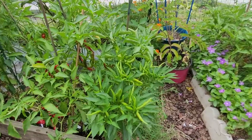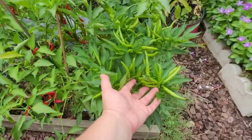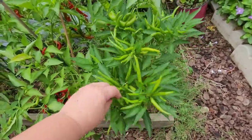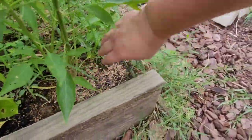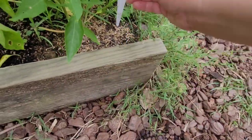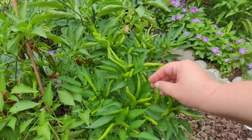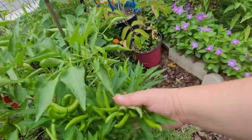One pepper I'm very excited to see start developing. These peppers are, someone's getting color, yay! These are mostly meant for show. I will find the name of them. I think I have a tag down here. I probably pulled it. There it is, poinsettia peppers. So these poinsettia peppers are the kind that stick up. I think that's a type of bird pepper where it attracts the birds. And they will be colorful.